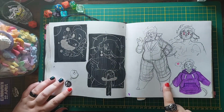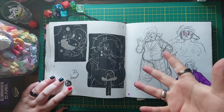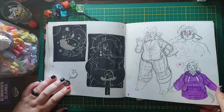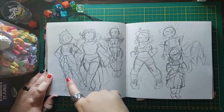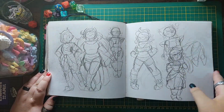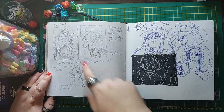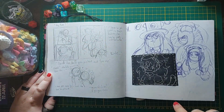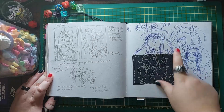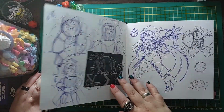Here, I was working on a self-insert character. His name is the French word for milk, which I cannot pronounce ever. He's cute. He's a cow. These are some designs for some adoptables I ended up selling, all Dragon Ball themed. These were some thumbnails for a comic I did of Taro and Tux, because they are my boys. Over here we have a Bean, also a Dragon Ball OC. There's Avery from Pokemon and Razmi from Indivisible, because I think I got that game at that time.